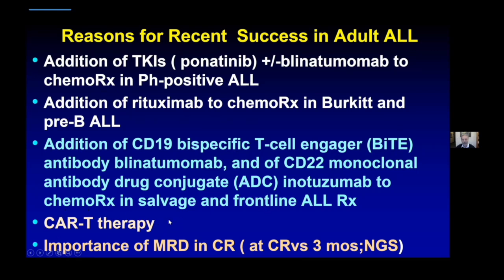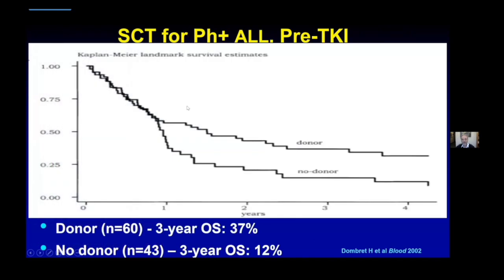Now, you may be familiar with the CAR T-cell therapy. This is another big breakthrough where you engineer the T-cells from the patient to expand into the patient, to recognize the leukemia cells and to kill them. This is a very important breakthrough in salvage ALL, but I think we should move it into the frontline therapy in the setting of minimal residual disease after chemotherapy and the targeted therapies in order to avoid the transplant and cure the leukemias. So let me show you some of the data.